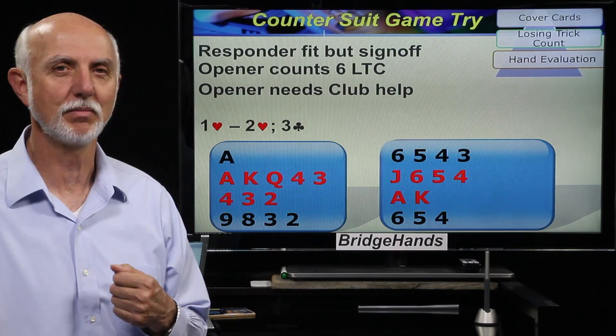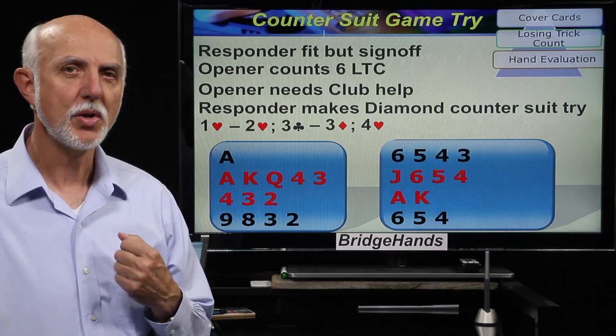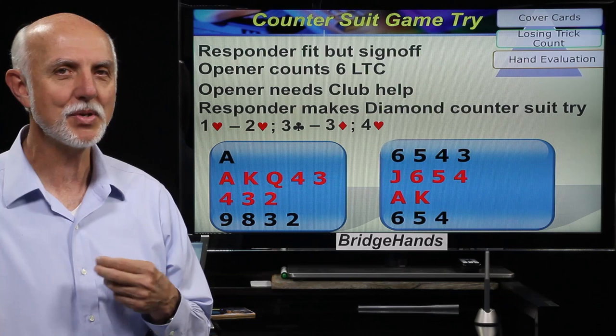While responder also has crummy clubs, three losers here, look at the diamond suit. It has no losers at all. So responder rebids three diamonds, making a countersuit game try. And that's all the opener needs to hear. Assuming responder East has three cover cards, game is in the bag, a done deal with these holdings.